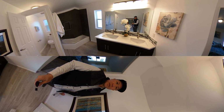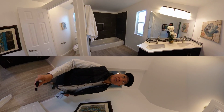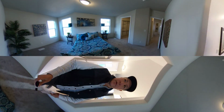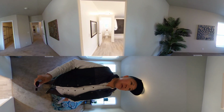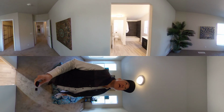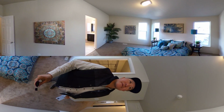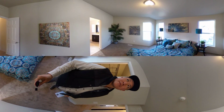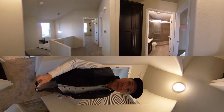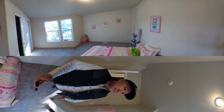and a decent size master bath, toilet, shower, and then your double vanity. There's no door here, so it's something that you could put in if you wanted to have a little bit more privacy between the bed and the bathroom. And then upstairs we've got vaulted ceilings, semi-high, so it makes it feel a little bit more spacious upstairs. All right, so that was the master, and then here we'll go to bedroom number 2.